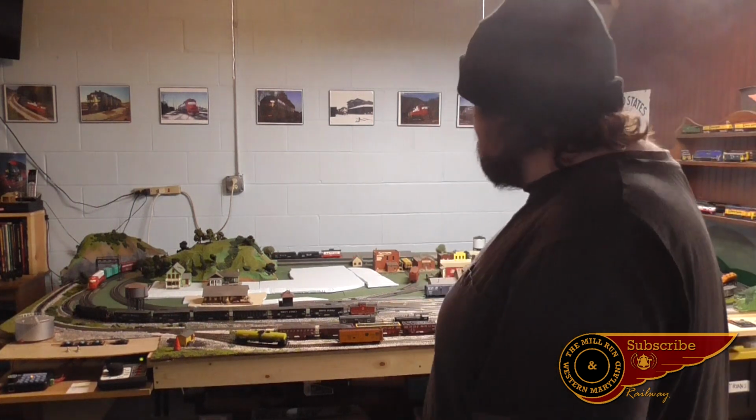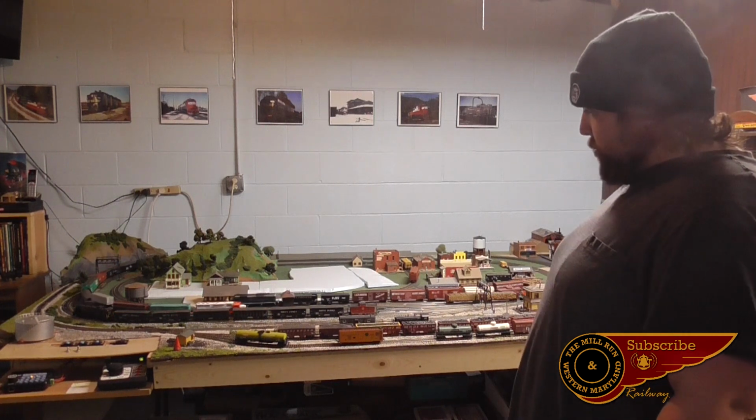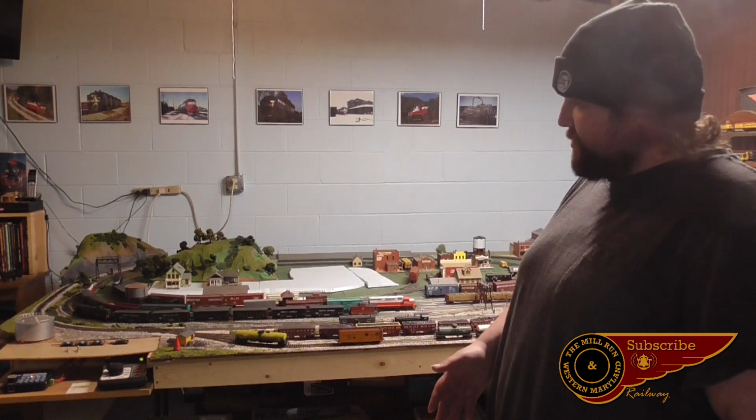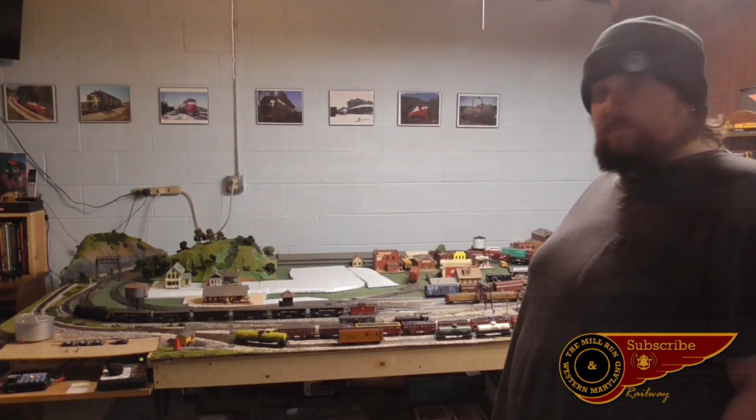Guys, we're here. George's layout is pretty cool. So let's just go ahead and get started on this thing. It's important to know what rolling stock goes for what industry so that you know what you want to do for your layout. So let's get started.